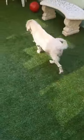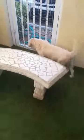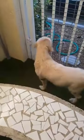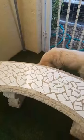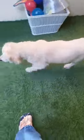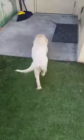So with that being said, I got the results of her blood work. I am so happy for this girl. I can't even believe that every single thing in her blood work, including heartworm and anaplasmosis, which are all tick-borne diseases, everything is negative. So we are just so grateful for that part of it.